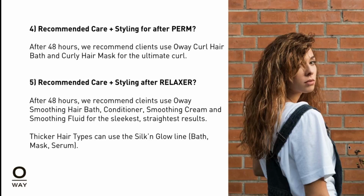You can also use a couple different options depending on if you're using it as a relaxer. We may recommend the smoothing system. So there's a hair bath, conditioner, and then the smoothing cream is lovely for soft curl patterns, and the smoothing fluid if you're looking for smooth, sleek results. So either one of those.